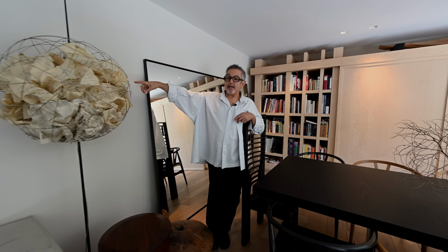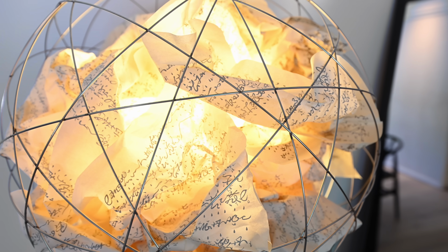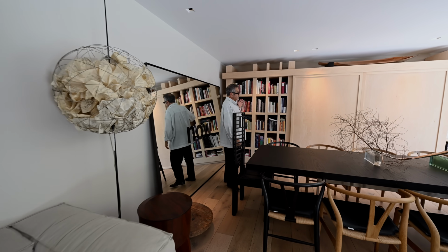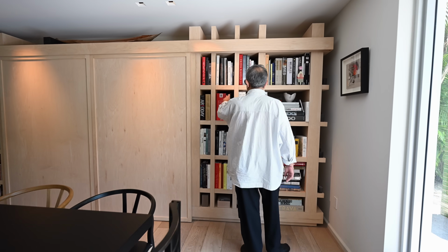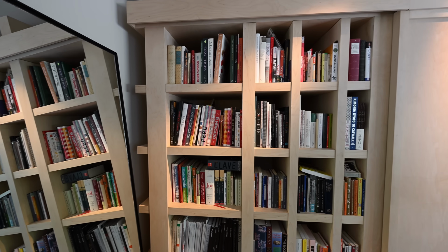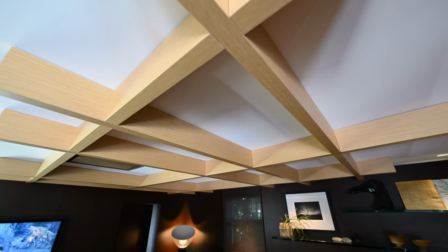This piece is from Ingo Maurer, one of the greatest lighting designers that we had. And I designed this piece. It's a library, and I wanted to have more of a furniture that holds books. That's why I did it this way. And this design kind of married to what I did in the ceiling in the kitchen.